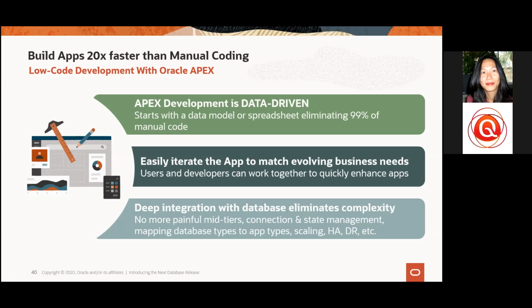The other thing about Apex is that you don't have to set up a mid-tier to deploy it, because it is using the ORDS, the Oracle REST Data Services capability, and tight integration with the database. So once you create your application, you don't have to go through the extra trouble of setting up a mid-tier. And then of course we do know that you have performance and scalability requirements, and that's all supported through how we've architected Apex and ORDS and Oracle database.